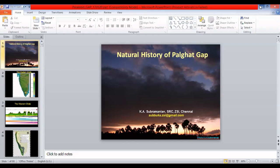Okay, I think the last question would be, the person's name is not mentioned: is Palakkad Gap affecting wild animals' movements or migration? Large mammals, yes, like elephants, boar, or Nilgiri tahr, or any other things, yes. But for small mammals and birds, I think it is not a barrier.